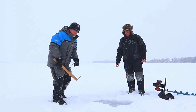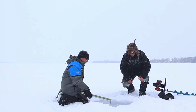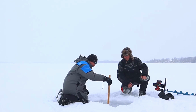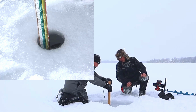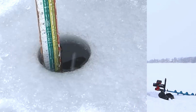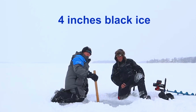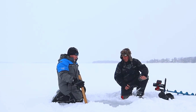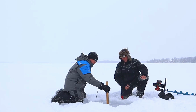It would be a very pleasant surprise if there's 4 inches of black ice here. You can tell there's some punky ice on the top here, about an inch of it. See that? Is that 5.5 inches at the top of the water, into the black ice range? 4 inches, 4.25. Well, there you go. There's 4.25, 4 inches, we'll call it, of nice clear black ice. I can see the stem of this through the ice.